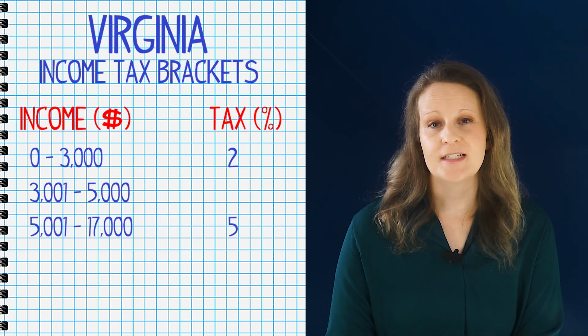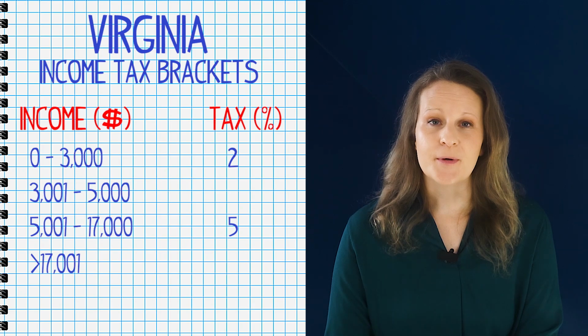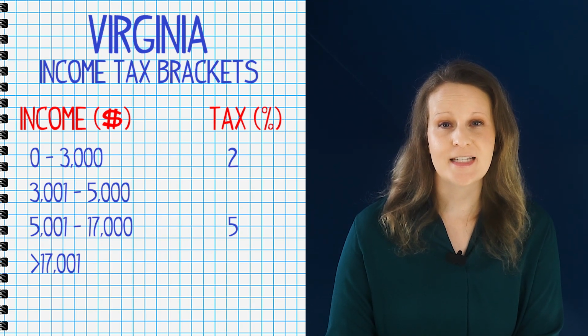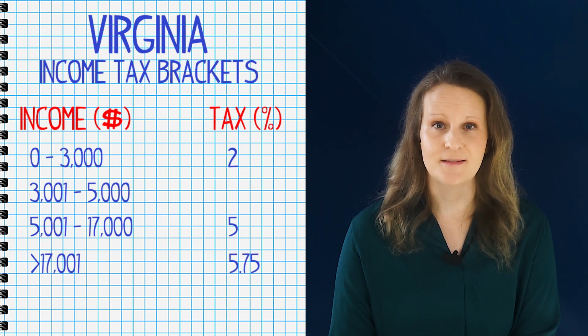The final Virginia tax bracket covers any income over $17,001. In a real-world example, if you made $100,000, you would be paying 4 different tax rates for that income, with the majority of the taxes being at the 5.75% rate.